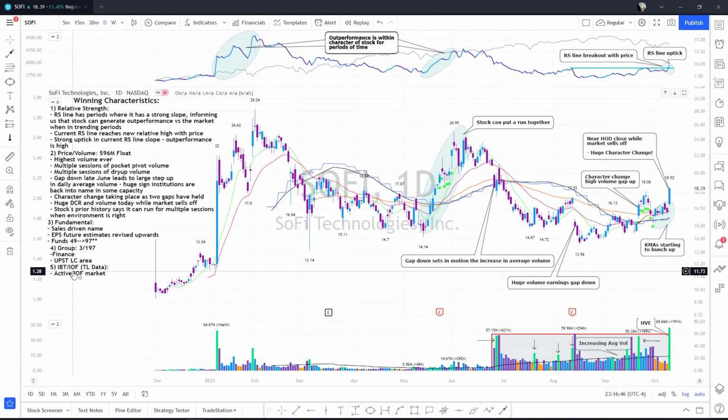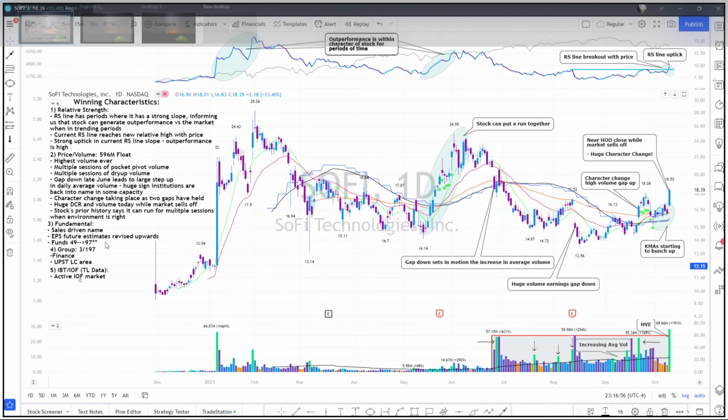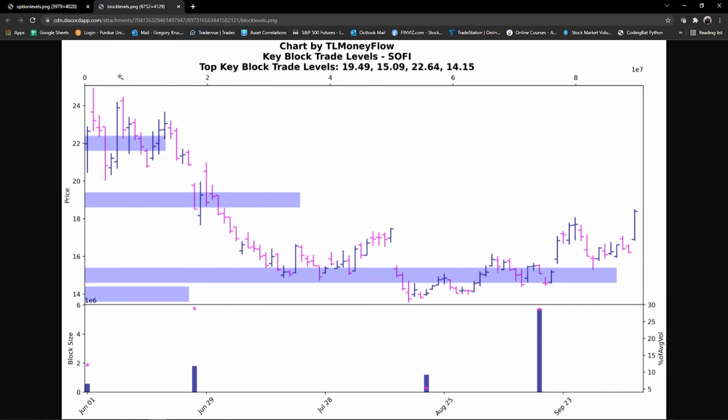And then finally, we're going to look at the IBT IOF markets to build extra conviction. That's data offered by Traderline, which is super nice. If we hop over here, on the block market, we saw a large block before the original gap up that we are thinking is going to be character change. So we're looking for this area to hold. It does on weakness, and then we get up and out really quickly here.